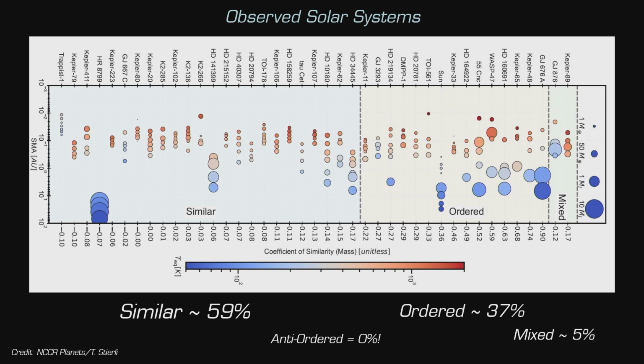And it could be that the computer models are not quite correct, but more likely what is happening is that our observations are incomplete. So it turns out that the way that we find planets, it is really easy to find planets close in that are big. But if you want to find planets that are small and further out, it's actually much, much harder. So it almost makes sense that you won't find these anti-ordered systems. So right now, this is just some preliminary work that helps frame the question of how solar systems are organized.